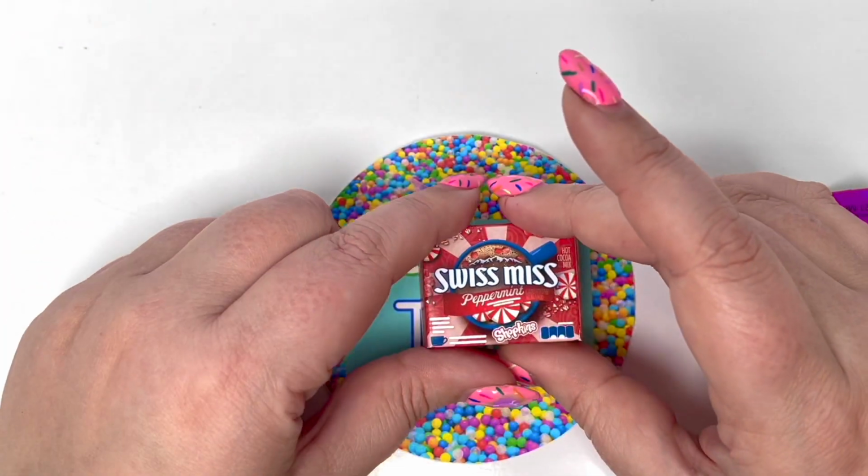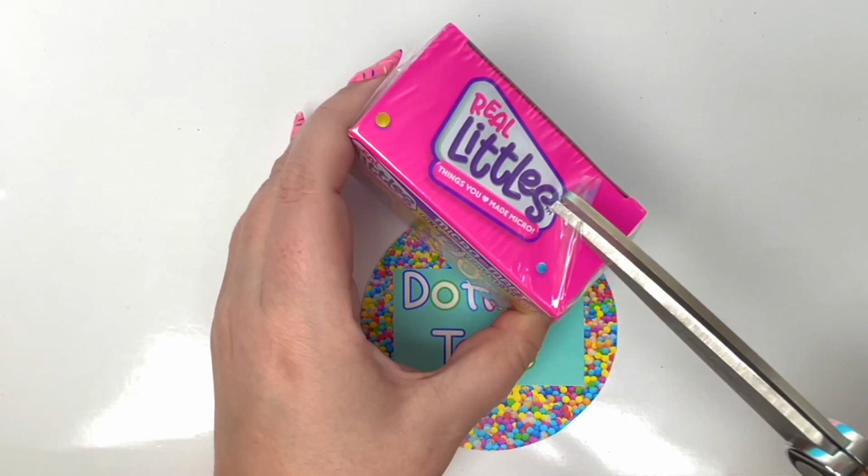All right, you guys, less chatter, more opening. Let's do this. Snippity, snip, snip, snip.